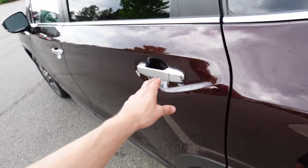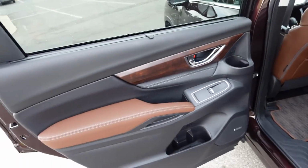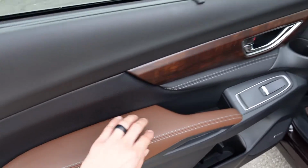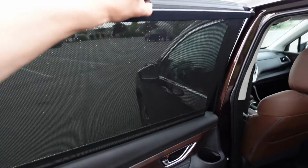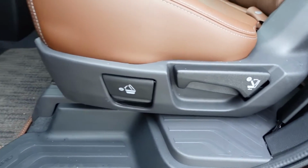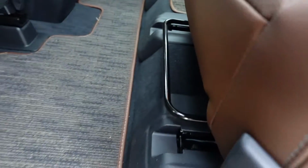Moving on to the rear seat space, if I grab the door handle, open it up. Door panel is going to be finished off just like we saw up front. You got that nice material for your armrest, the wood trim, and then you're even going to see a manual sunshade. These seats have manual controls on them, as you can see on the sides. You can slide them forwards and back as well.